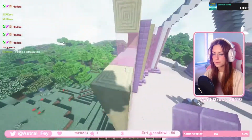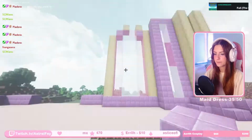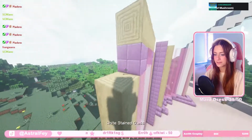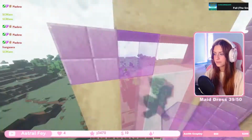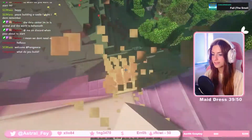I really want to do a lot of different walls with it. Mainly because it would be overlooking the city, and to the right of where I am right now, it is overlooking this beautiful, beautiful little lake, which I will later be building something there.